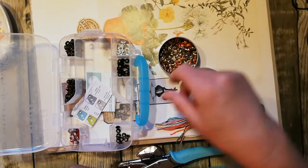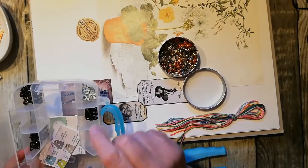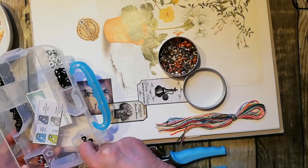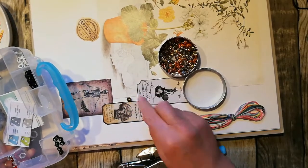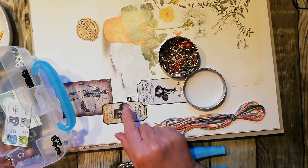I don't know. What are these? Maybe we should go with a vintagey looking one, either a copper one or a brass one. I haven't got many brass ones. I've been using them a lot. They seem to go better with the kind of vintage look.